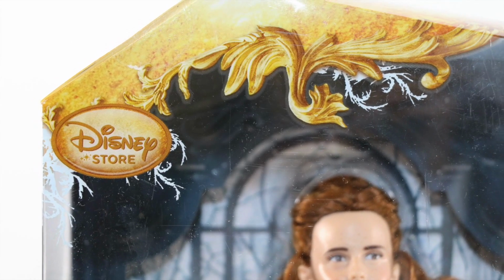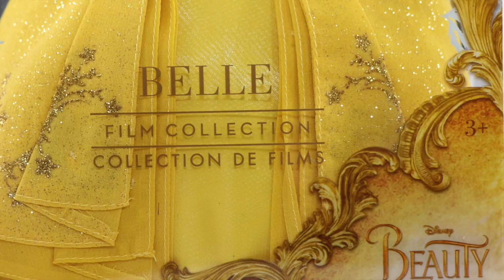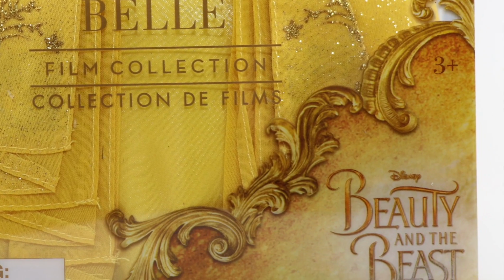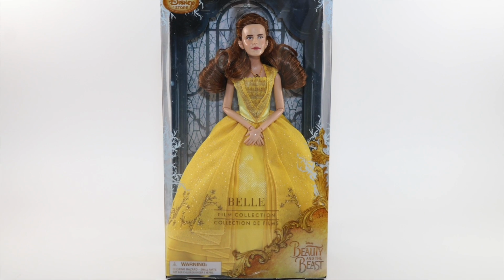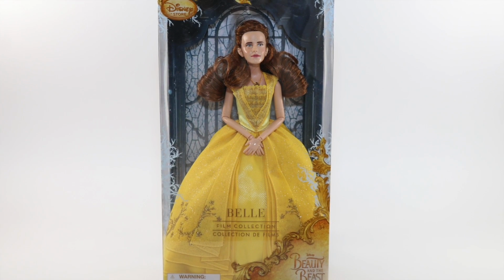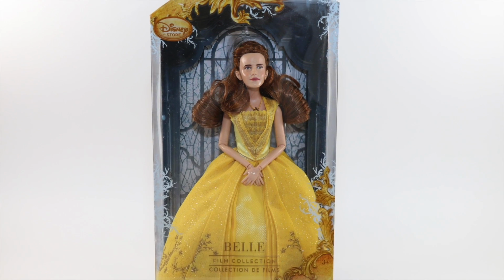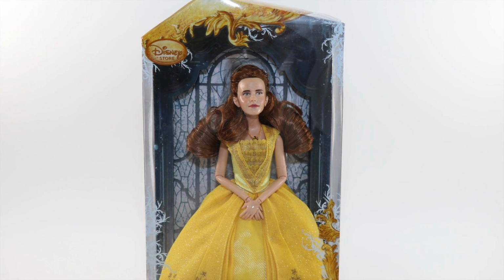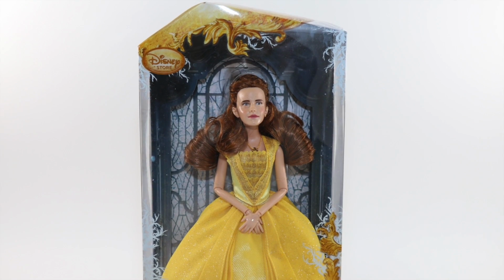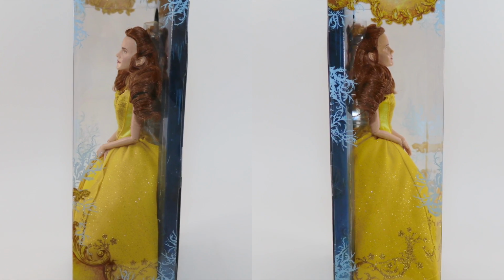The Disney Store logo is located on the right-hand corner, the name of the doll in the middle, and the Disney Beauty and the Beast logo on the bottom left-hand corner. The intricate design of the golden borders is heavily inspired by the Rococo style design, with some white trails of paint to resemble ice fragments coming from the Rococo design borders to simulate the abandonment of the west wing of the enchanted castle. The design concept is continued along the side panels.